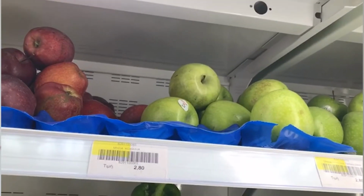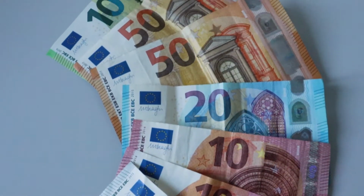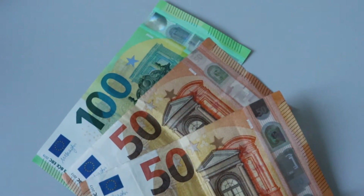The second tip you need to know in order to travel to Greece is the cost of things. In mainland Greece, things are moderately priced, but when you get out to the islands, things have much higher prices because they have to fly or ship things in. And I also think because it's a tourist area, they can bump up the prices on things.